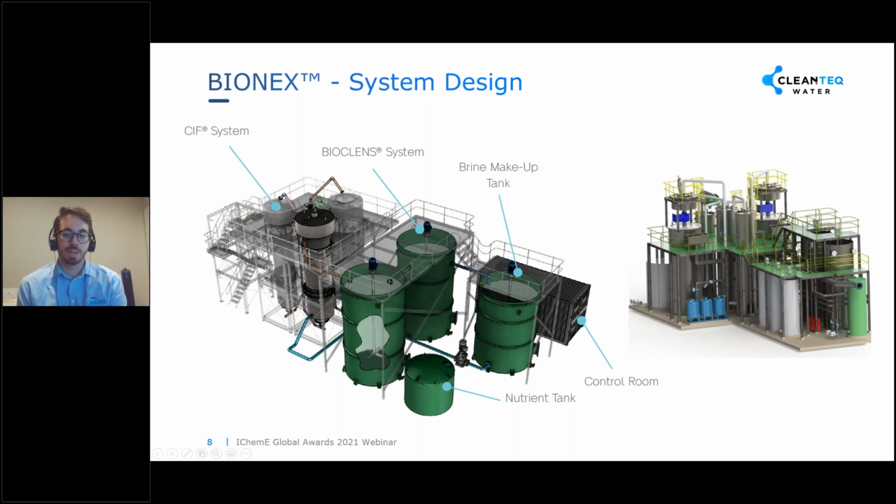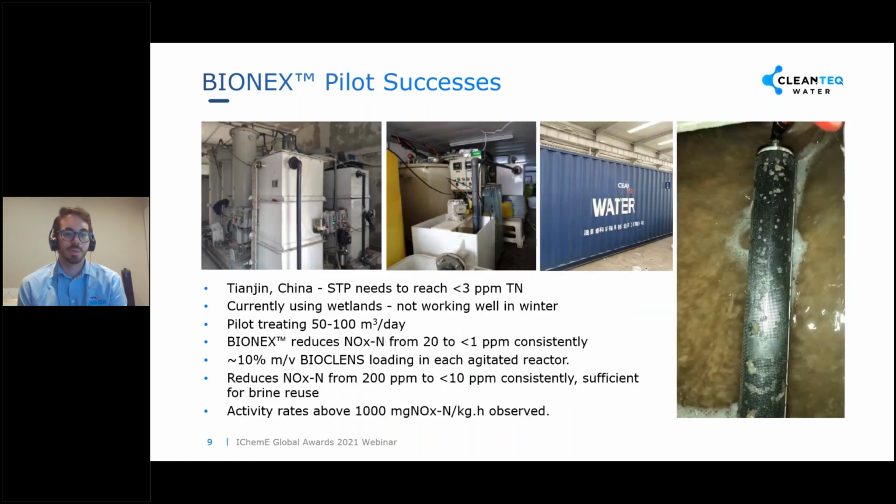A flagship full-scale 12 megaliter per day plant is currently being constructed for a client in China on the back of some test work we've done. That's due to be commissioned by the end of the year. We've also been doing a number of pilot trials, specifically one in Tianjin that we've been doing for about 6 months to provide a proof of concept for a client who's struggling to reach a new set of low discharge limits that have been enforced on them, but they're currently being fined because their system doesn't work.